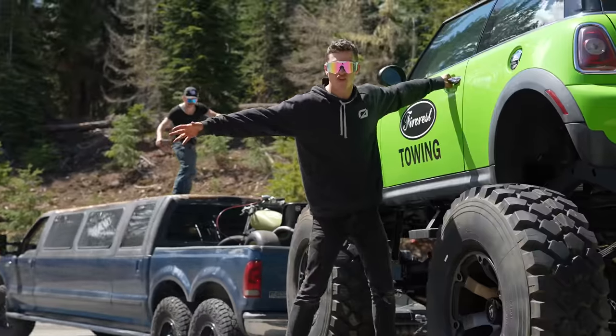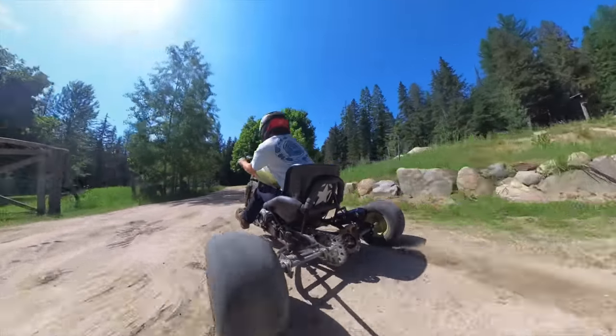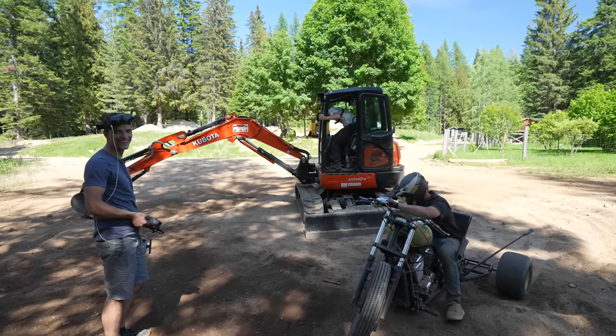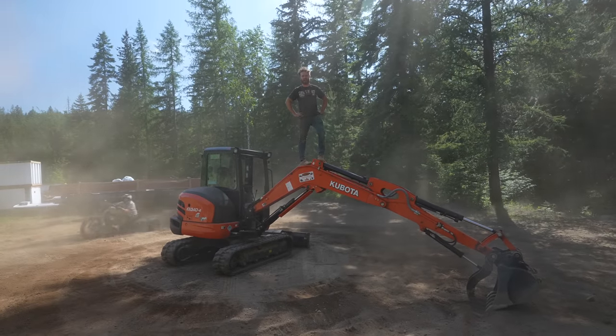Coolest custom drift trike within 1,000 miles, and this week we're driving it home, putting it to the test, and learning how to use heavy machinery. Wait, Ed, you've never driven an excavator? Well, the story here is, don't give an excavator to idiots!